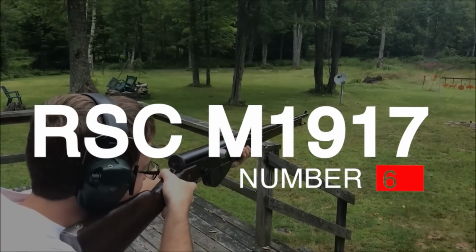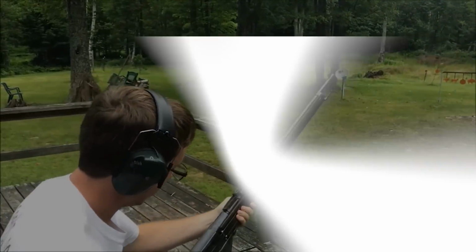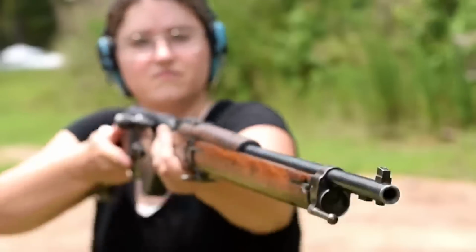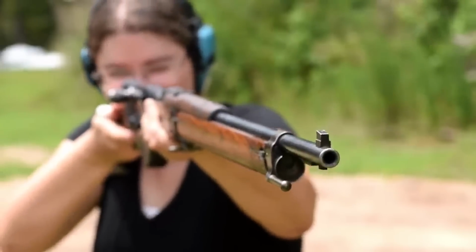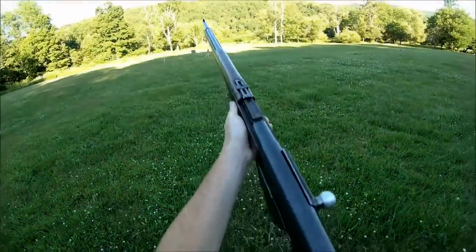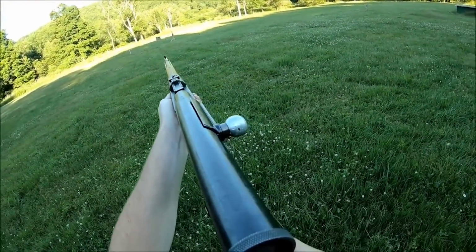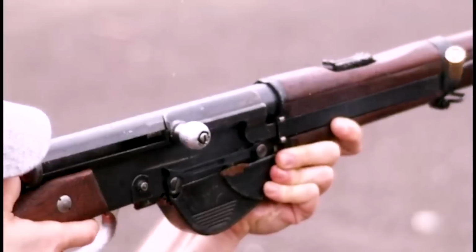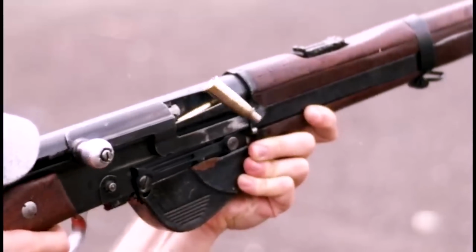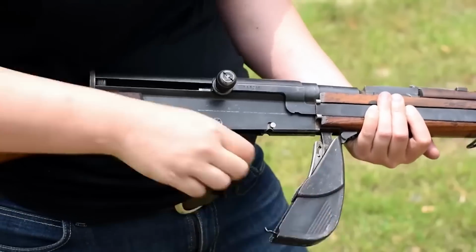Number 6. RSC M1917, $4,500. The RSC M1917, also known as the RSC Model 1917, was a French semi-auto rifle developed during World War I. While it was an innovative design for its time, it faced several challenges and limitations that have led to its inclusion on lists of firearms considered among the worst ever made.